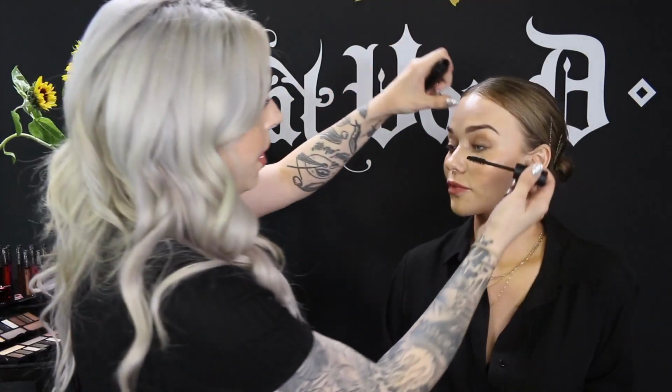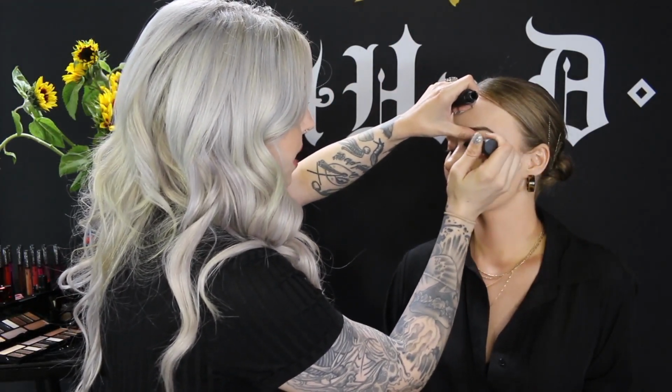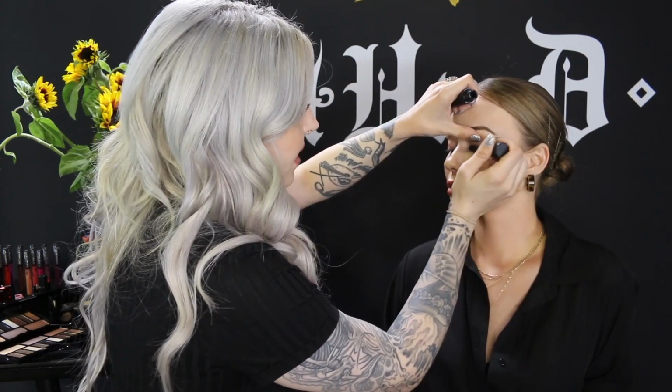Yeah, so by having a mascara like this, you're actually treating your lashes before you even put anything else on. And then as it starts to dry, the mousse-like texture dries almost instantly, and you're left with these beautifully curled lashes without having to touch a curler.